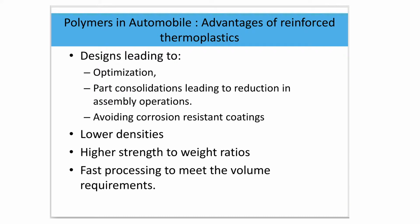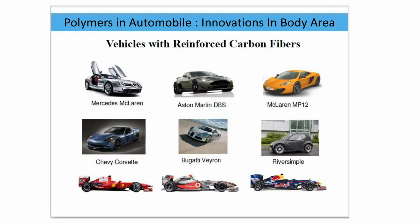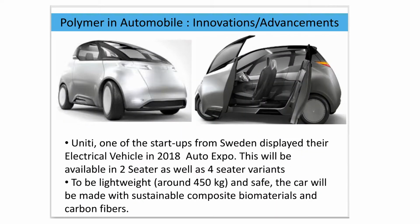Other than that, its high strength-to-weight ratio and fast processability also make it usable. Here are some examples of high-end cars where plastic composite reinforced with carbon fiber is being used. Mostly these are costly or sports cars where the body and other areas use the plastic carbon fiber composite. This is a vehicle displayed by Unity at last year's Auto Expo.